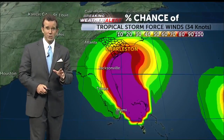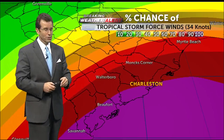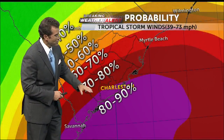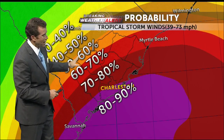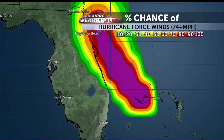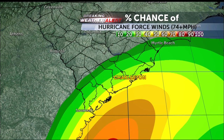And I want to show you this last graphic, because this certainly tells the story about who gets what and how much. Well, this is the percent of tropical storm force winds, the probability, and as you can see, really just about everybody is going to see tropical storm force winds all the way away from the coast. As far as the hurricane force winds, that's a little different story. As you see, again, there's a 40% probability that we'll see hurricane force winds right along the immediate beaches of Charleston County, also down towards Edisto and all the way down towards Hilton Head Island.